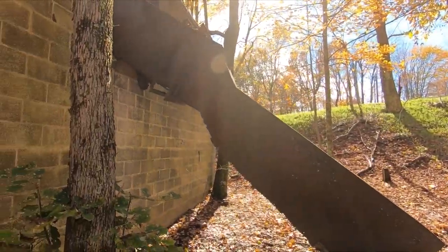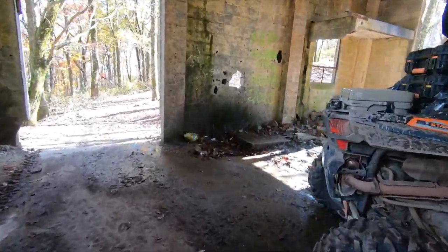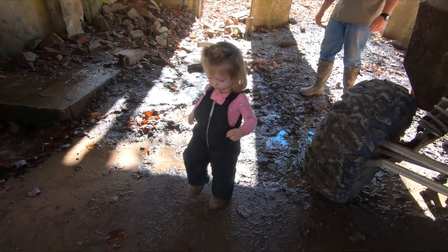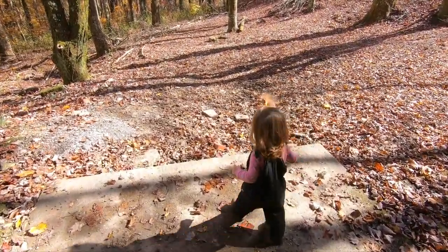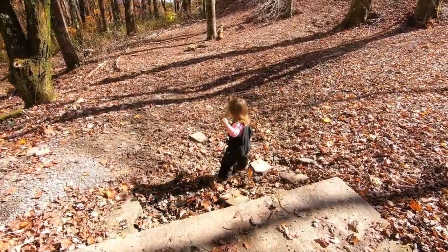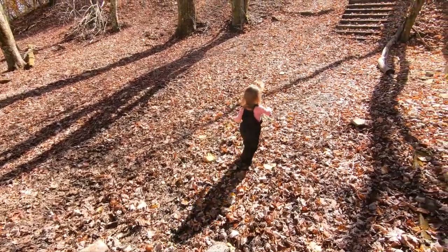All the old structures and stuff used to be. What do you think about it? She's like, I'm gonna go get me some more sticks. Oh, better be careful on that one. All right. Oh, good job. I say she got good balance for a one-year-old.